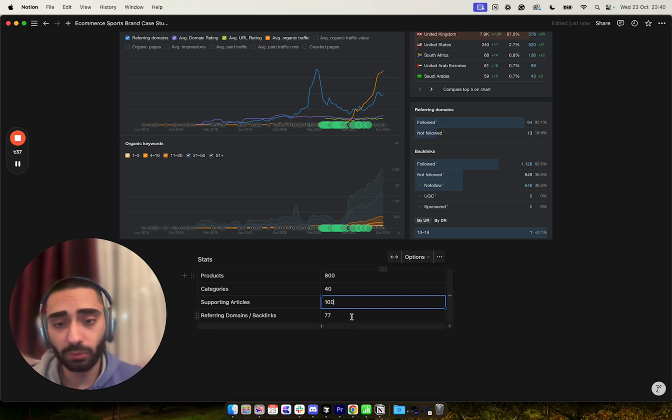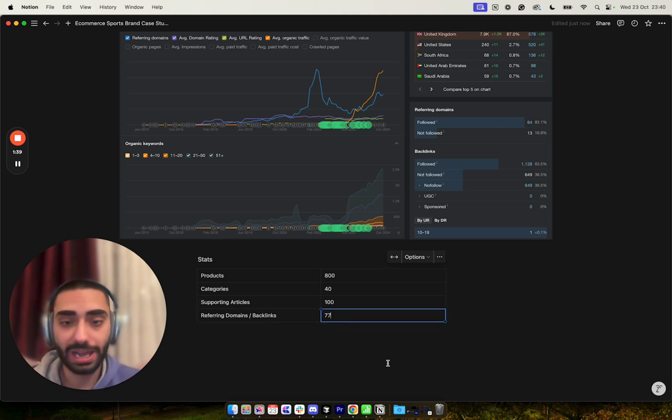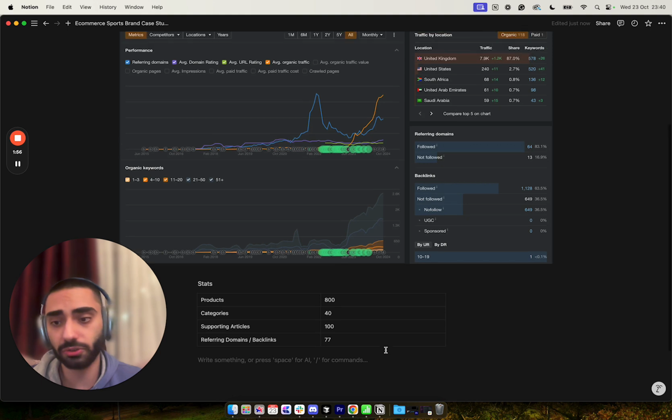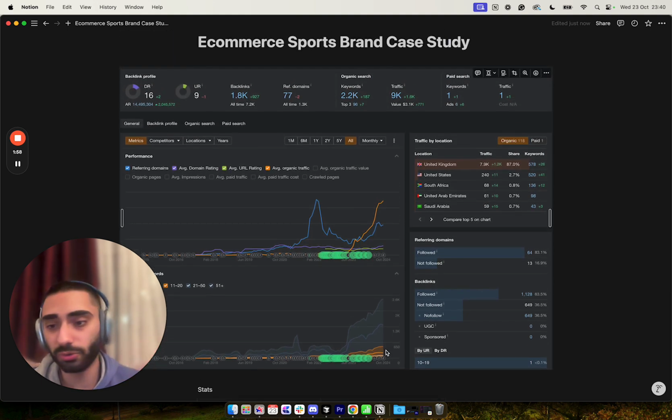And link building wise, they didn't have, or they still don't have, a huge amount of budget towards their link building. I believe they're only spending a couple thousand a month on link building right now. That is going to increase by the end of this year, but they've only got 77 referring domains. So from a link building point of view, they don't need that many links. Their content and what the team was actually able to do, they've done a really good job.